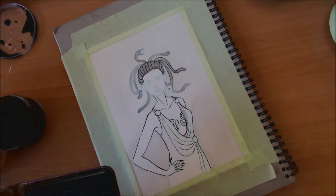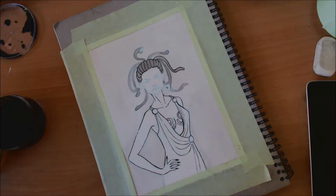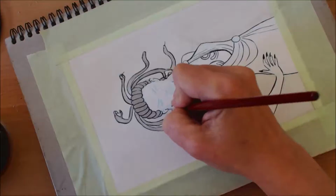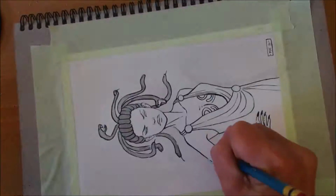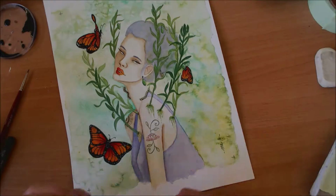In mythology, she was supposed to be beautiful. Recently, like in the 19th century, people have been depicting her as a monster, not really pretty, not really beautiful. So I wanted her to be pretty. I think it's quite important to go back to how pretty she was. That's the painting I was working on.